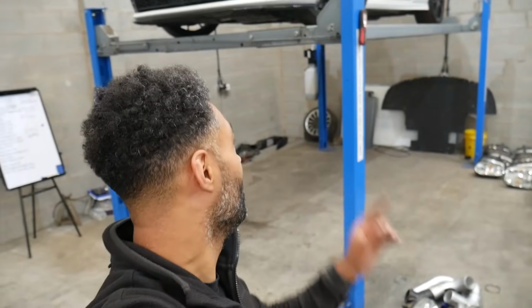Right, we've got the front end on, the car is looking spot on. Just wanted to show you a couple of things underneath the car. I have run into a few issues, nothing major, but just some stuff that I'm gonna have to change and some stuff that I'm gonna have to buy. But I'm gonna have to buy them to change them. Anyway, I'll just show you.